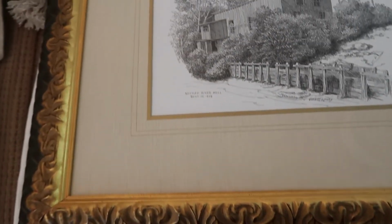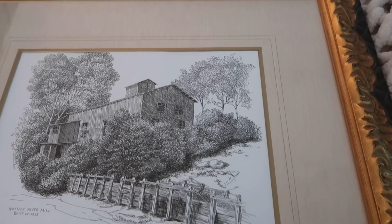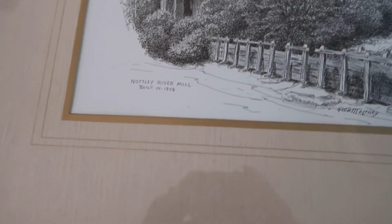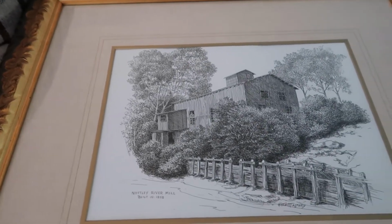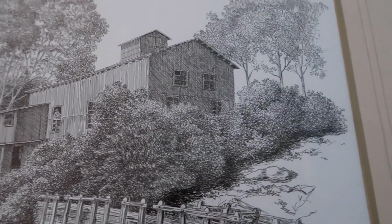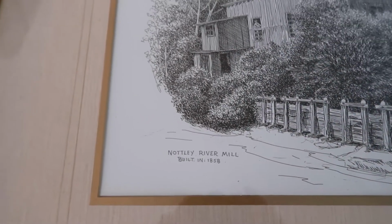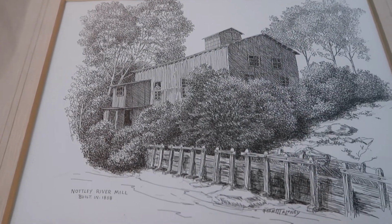So this is what I bought. It is a pen and ink drawing by a local artist. I think she passed away, but she did sign it, which is pretty cool. And this is actually a piece of history in our small little town. And I love pen and ink art. I actually have another piece by an artist that's one of my favorite pieces that came out of his sketchbook from like the 90s. And we ended up buying it from him. But I like this piece too.